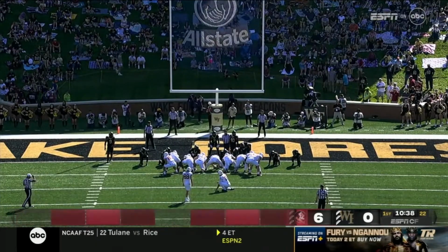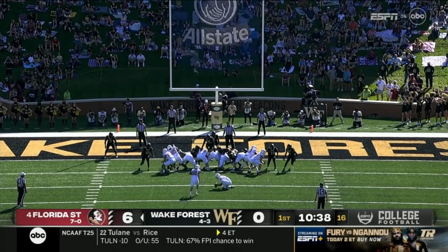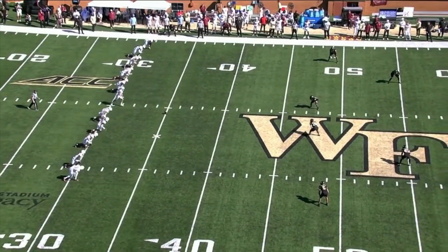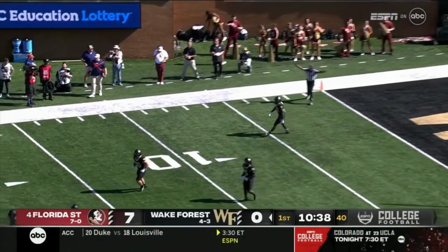He is already off to a fast start today. More rushing yards and more rushing touchdowns than any quarterback in FSU history, and he keeps on going. And Coleman, one of the best receivers in the country. NFL scouts are going to be locked in to this matchup all day long, and somebody's going to make a name for themselves today.